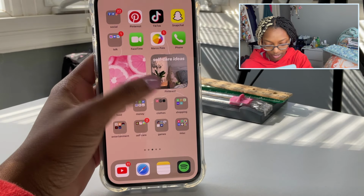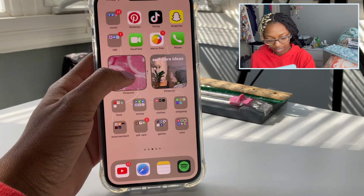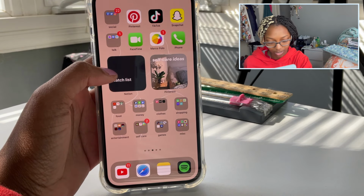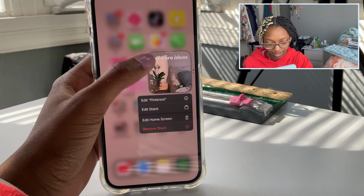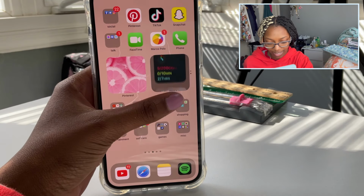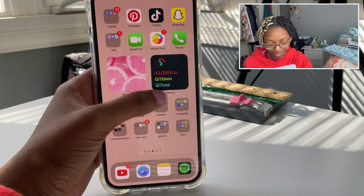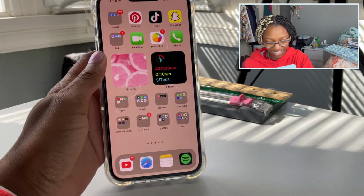So these two widgets are Pinterest widgets. This one I believe is my favorite colors. Yep. And then under that we have my watch list for my Notion page. And then this one I believe is that girl. Yep. And then under that is all of my activity stuff for my watch. I just put my watch on before I left the house, and I literally went driving all day, so don't come for me. It's usually full.